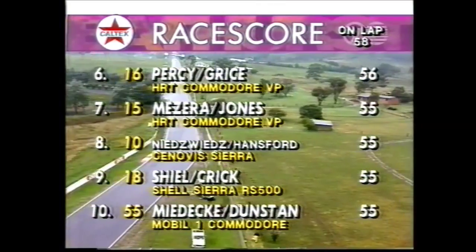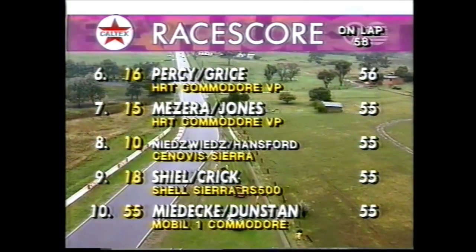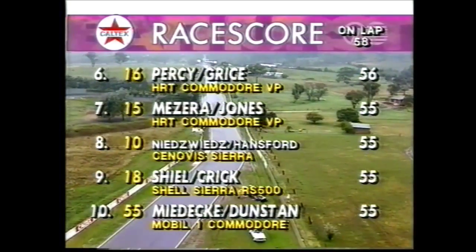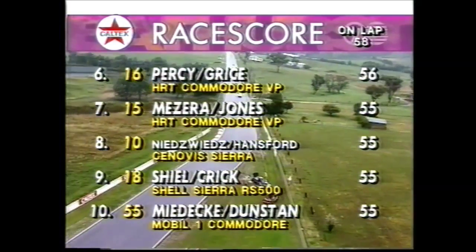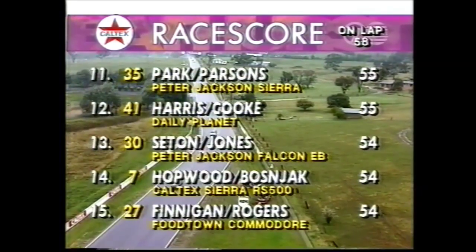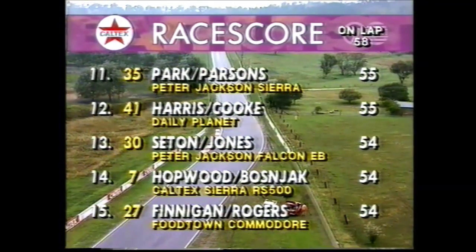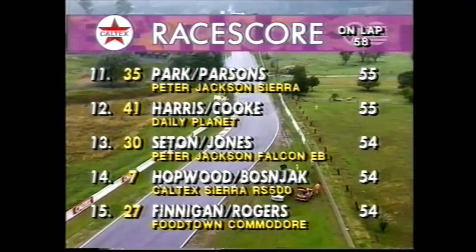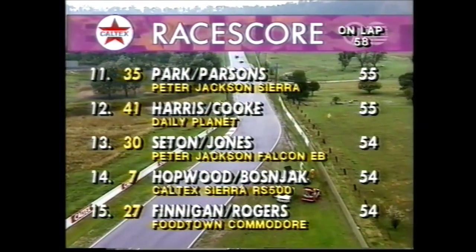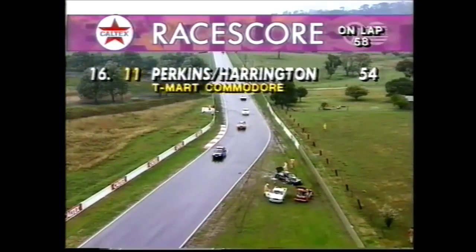Brad Jones at the wheel of car 15 in seventh position. Position number 8 held by car 10, the Needsvitz Hansford Sonova Sierra. The second of the Shell cars, Shield and Crick, car 18 in ninth position. Miedeke and Dunstan in the older model Mobil 1 Commodore in 10th spot. Position 11, Park and Parsons in the surviving Peter Jackson Sierra. Harrison Cook in the Daily Planet Commodore. That's a good effort. Position 13, car 30, Seaton and Jones, the Peter Jackson Falcon, plugging on through the rain. Position 14, car 7, Hopwood and Bosanjak. Well, that's the car you see at the bottom of your screen there. And position 15, car 27, Finnegan and Rogers in the Foodtown Commodore.